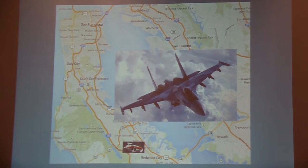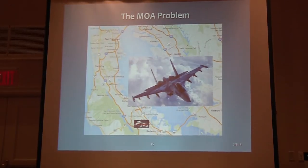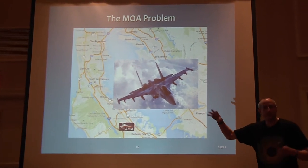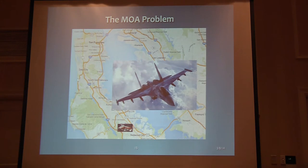So I call the tower and tell them I'm ready to taxi. And I say, what about the MOA to the east of the field? Am I supposed to call Open Center to find out more about that? Open Center is who you talk to when you're airborne in the Bay Area. And they say, no, that's not going to be a problem.